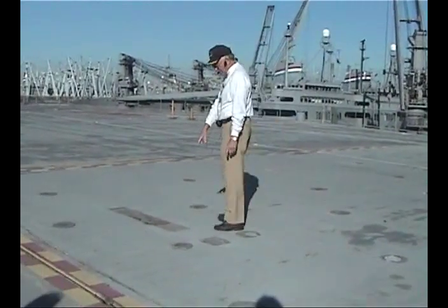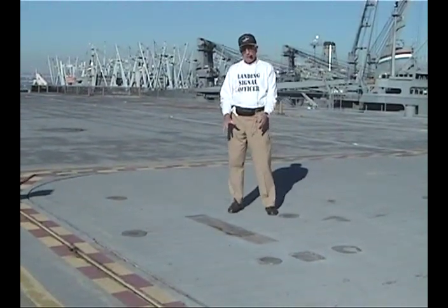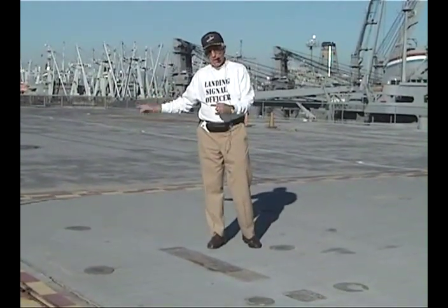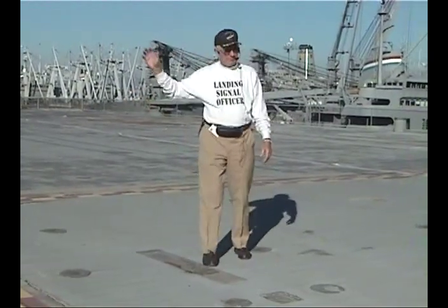What was here at one time was the original operation panel, so it could be operated from here. Obviously it's not usable, there's nothing there now. We operated from down in the hangar bay, but there were two places you could operate it from: normally it was here, or down in the hangar bay.